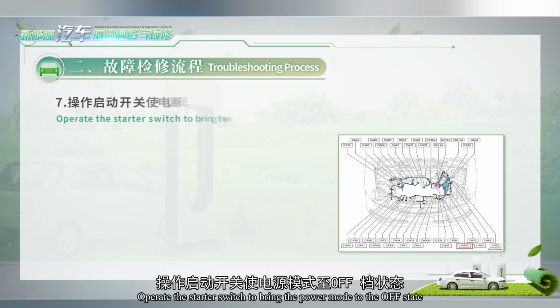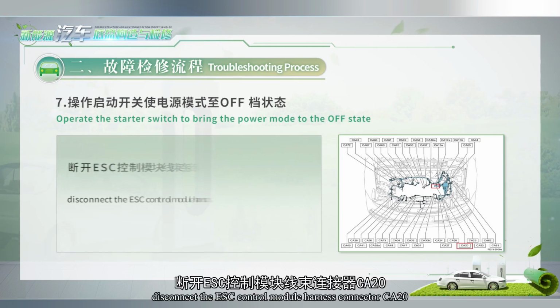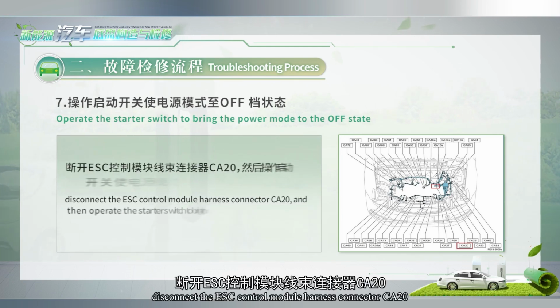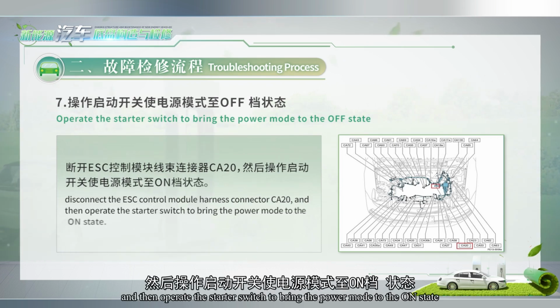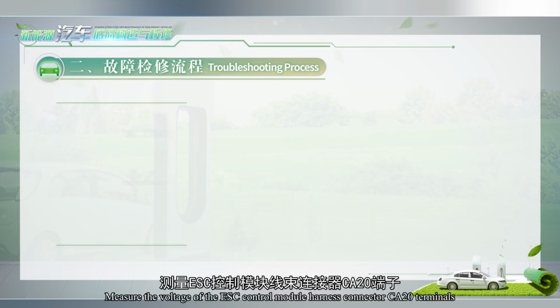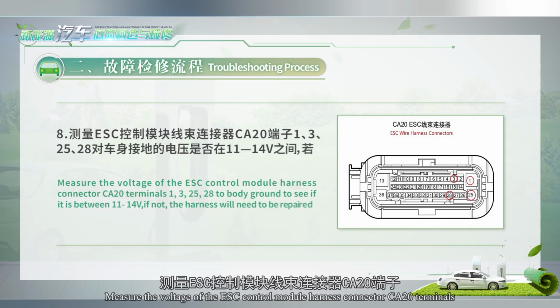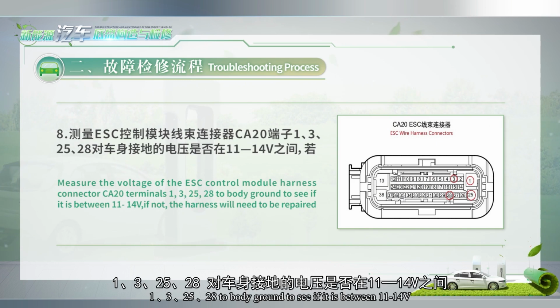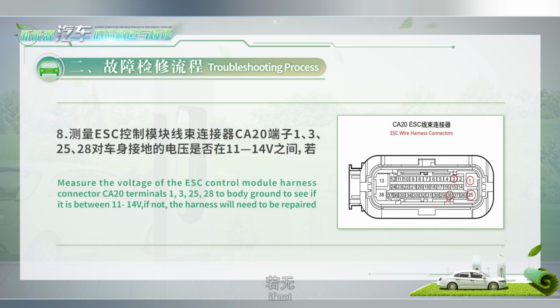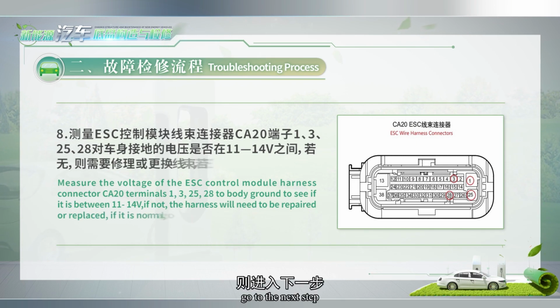Operate the starter switch to bring the power mode to the OFF state. Disconnect the ESC control module harness connector CA20 and then operate the starter switch to bring the power mode to the ON state. Measure the voltage of the ESC control module harness connector CA20 terminals 1, 3, 25, 28 to body ground to see if it is between 11 to 14 volts. If not, the harness will need to be repaired or replaced. If it is normal, go to the next step.